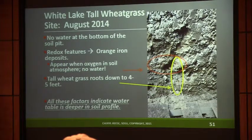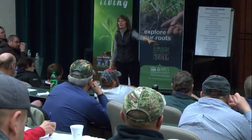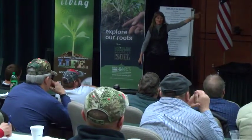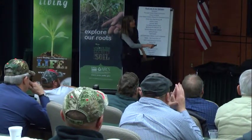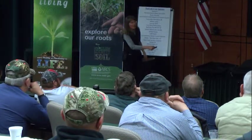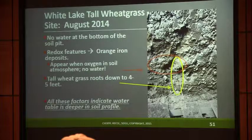If you have a piece of old equipment that sits out in the woods, you don't pay any attention to it. What happens to it over time? It will what? Rust. Okay? When iron in the soil is in the presence of oxygen, it does the same thing. It turns orange. So I know that where I had those salt problems, 4 feet down in my soil profile, I have redox features that are orange. There hasn't been water there for a few years. The water table is deeper.